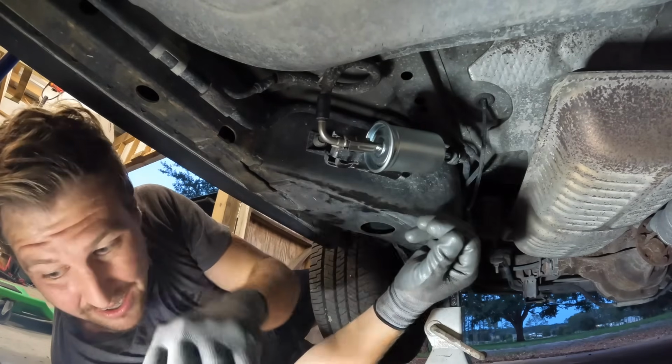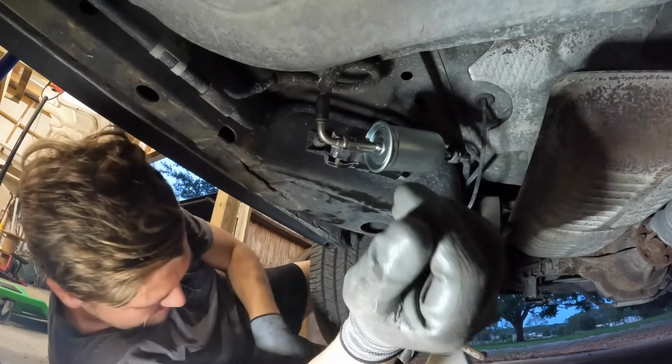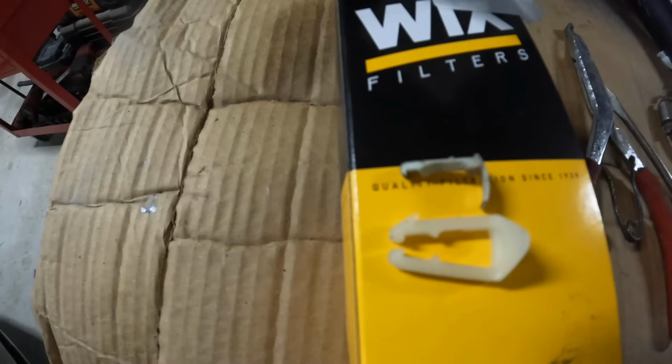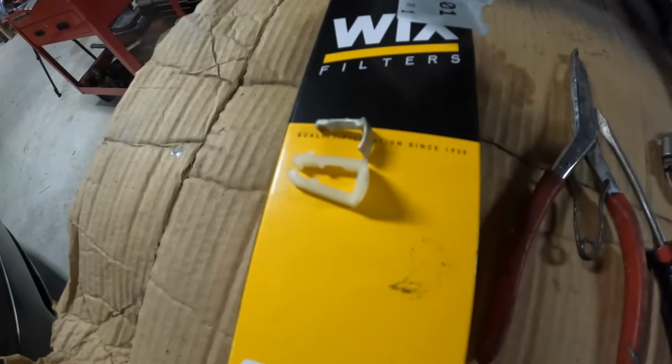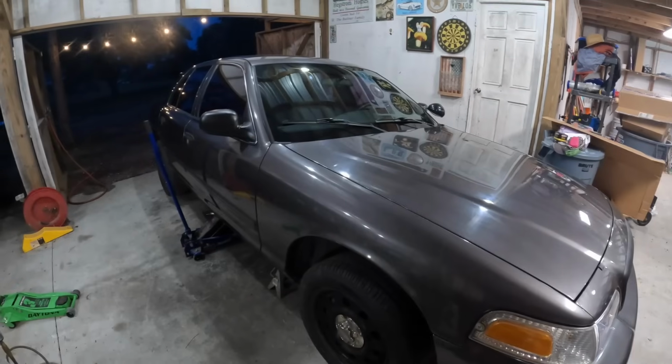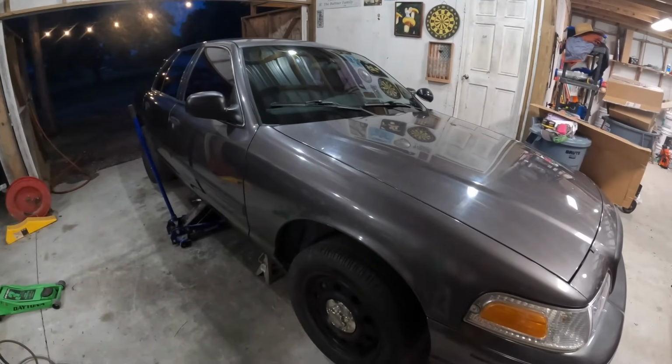So, now what do I do? Because the one that came out is broken. Not the same size. So I guess the car has got to stay like this, and I'll go to the auto parts store tomorrow, finish this up.